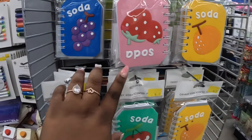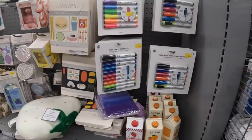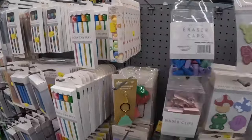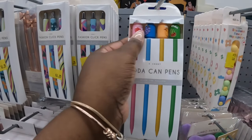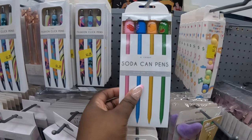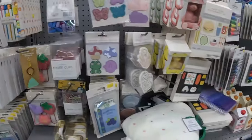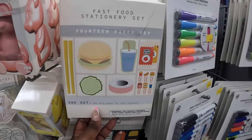So we did see the notebooks last time. They had the soda notebooks. And they also have pens to go with it. Oh, they do have the pens right here. The strawberry, the grape, the peach, and a watermelon, which we did see. But look at these, the fast food stationery set.